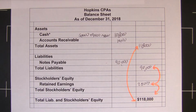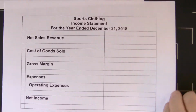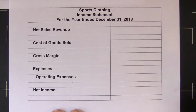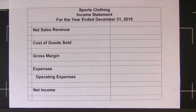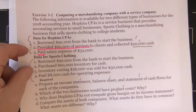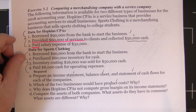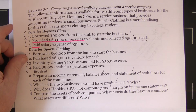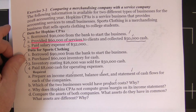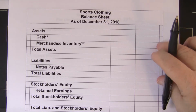Now, let's do the sportswear industry. So we'll start with their income statement. And we'll bring over their balance sheet as we need it. Now, this is an industry that buys and sells stuff. So they're going to have a little different set of financials. So first of all, let's go through and look at their balance sheet and their income statement like we did with the other one, for the sake of consistency.